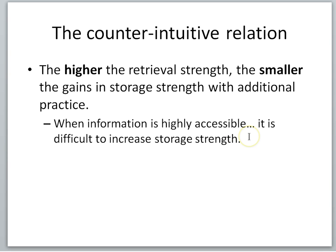Now, how does this relate to studying? Well, when we're studying, if we've been studying for a while and we're rereading our notes or rereading our text and so on, that's a condition where retrieval strength will be relatively high. And what he's arguing is that when information is easily accessible, then further study does not increase storage strength as much as when that information would have had low retrieval strength.